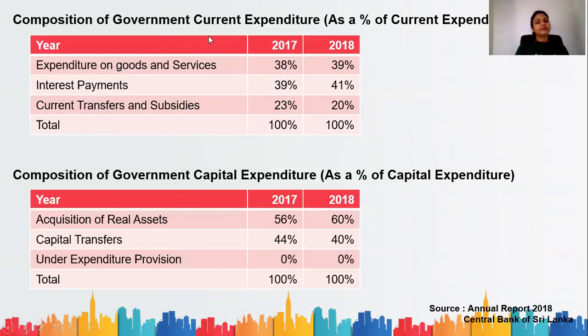Expenditure on goods and services in 2017, 38%. Interest payments in 2017, 39%. And current transfers and subsidies in 2017, 23%. Whereas in 2018, expenditure on goods and services 39%, interest payments 41%, current transfers and subsidies 20%.